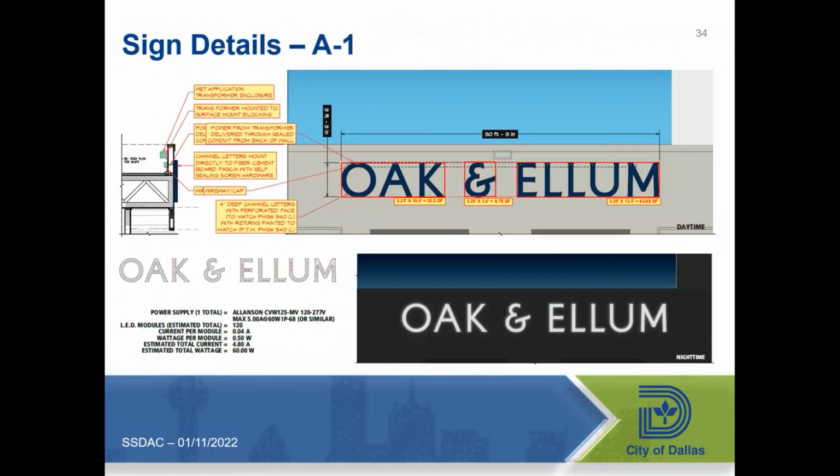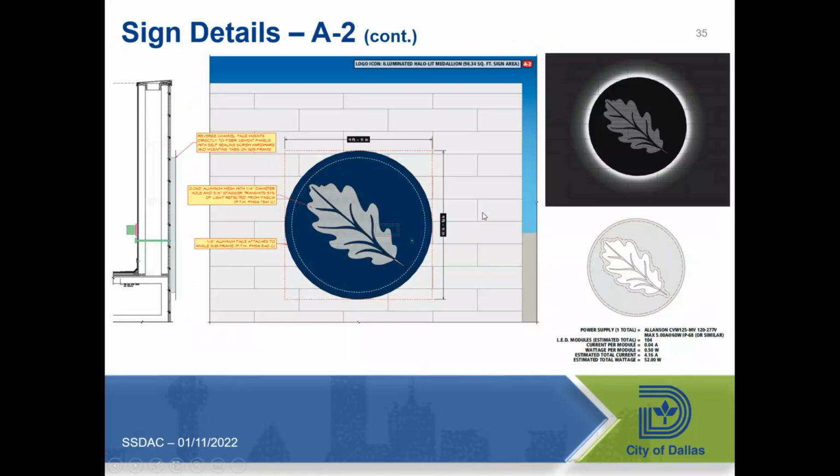Here is a detail of sign A1. These are built the same way as the previous two signs we looked at, to where they will illuminate white or light gray at night. And these are going to be a Pantone color during the day, Pantone 540C, which is a dark blue color during the day. Here you can see the LED layout and the electrical. And here's a detail of A2. Similar construction, but it will halo light as opposed to being face lit. It will have a metal face, and you can see how the LEDs fall around there. That middle section will be open to where it will halo light in the middle as well.